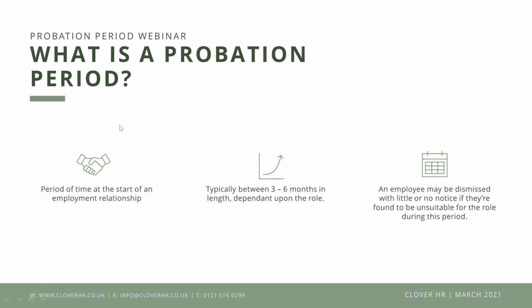And the probation period allows employers to dismiss a new employee, like I said, with little or no notice if they're not suitable for the role. And as much as I've been talking about an employer assessing whether an employee is right for a company and role, the probation period also allows the employee to assess whether the role and organisation is right for them.